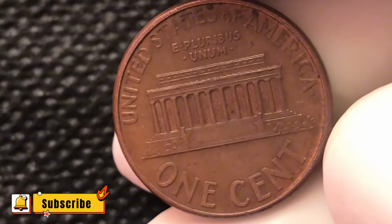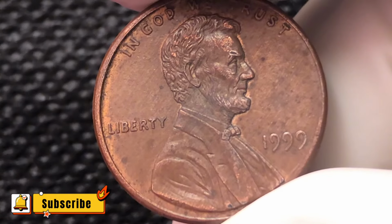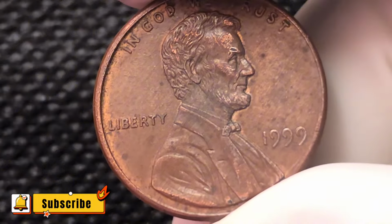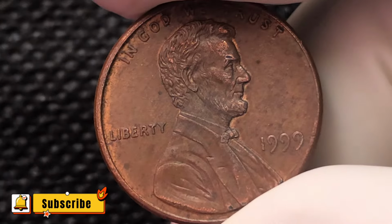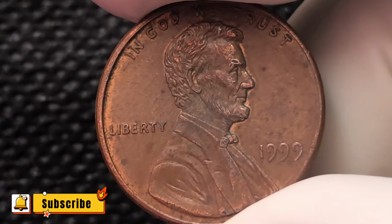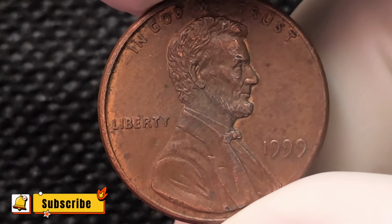There have been reports of proof coins, yes, those mirror-like collector's coins, somehow making their way into circulation. Proof coins are struck multiple times with polished dies on specially prepared planchets. They're supposed to be sold in sets to collectors. They're not meant for circulation, but mistakes happen. If a proof penny, say a 1999s, ends up in your pocket change, you're looking at a serious rarity.